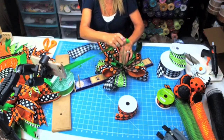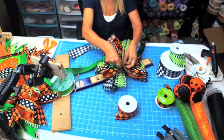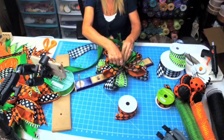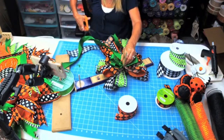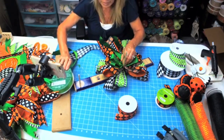I love big bows. I said when I was doing the swag last night in the loft, I'm not going to do a big bow. You guys, it was huge. It was probably a little too big for the little swag that we did. I just love big bows though. Just like big wreaths. I can't help myself.